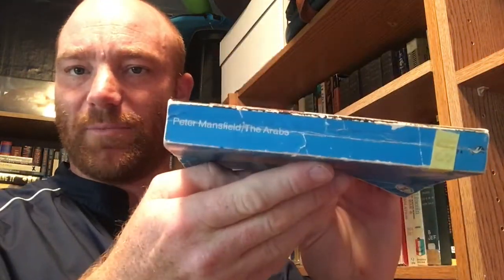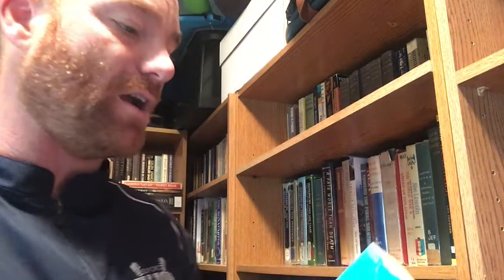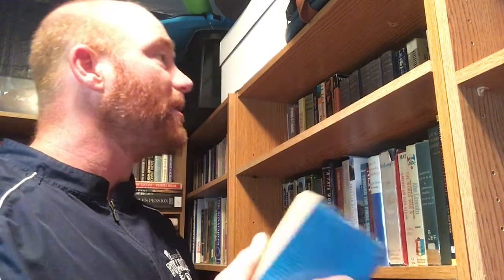Here is The Arabs by Peter Mansfield. And another paperback that's probably seen better days, but still got a few reads left. It's from Penguin Books, and 1979. I was looking for just some history on the Arab people, and that's why I got that one.